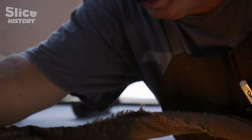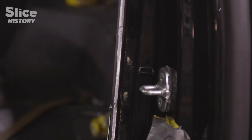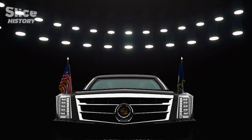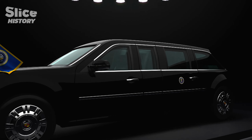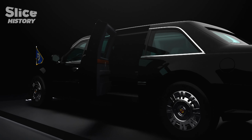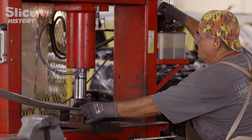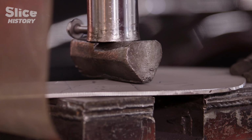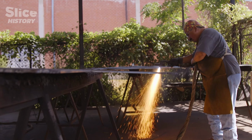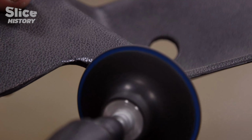Ballistic steel is a mixture of iron, carbon, chrome, or nickel. It can be thinner or thicker depending on the type of protection required. The American president's car is thought to comprise an armor of more than 20 centimeters thick, resistant to a mine explosion and shots from war-grade weapons. For each car, the armor is created to measure. Cutting, polishing, and precision fitting.